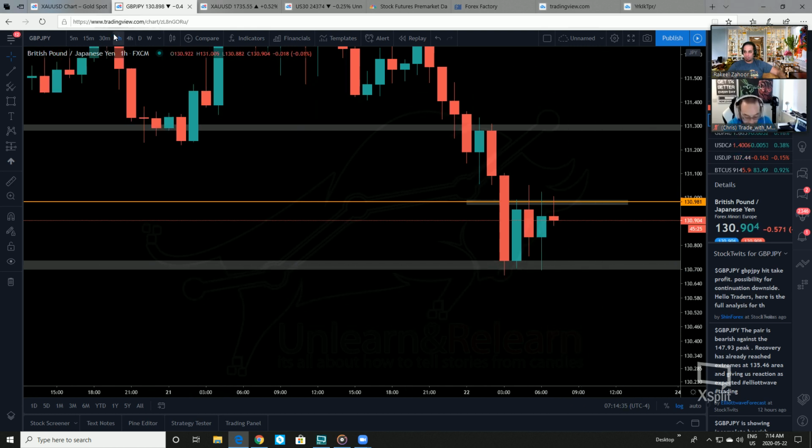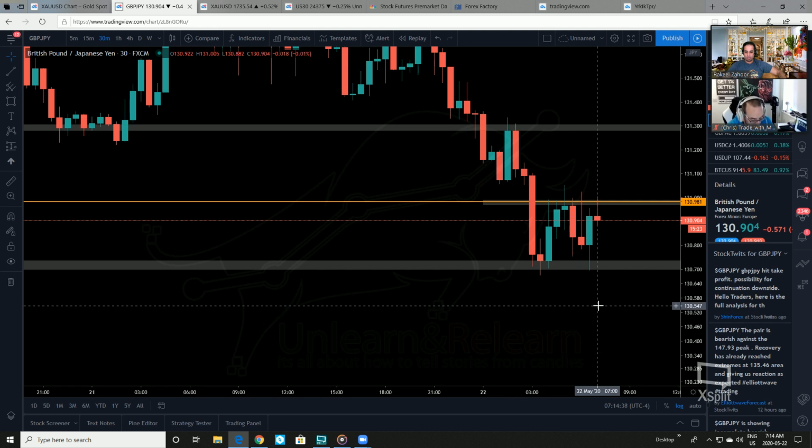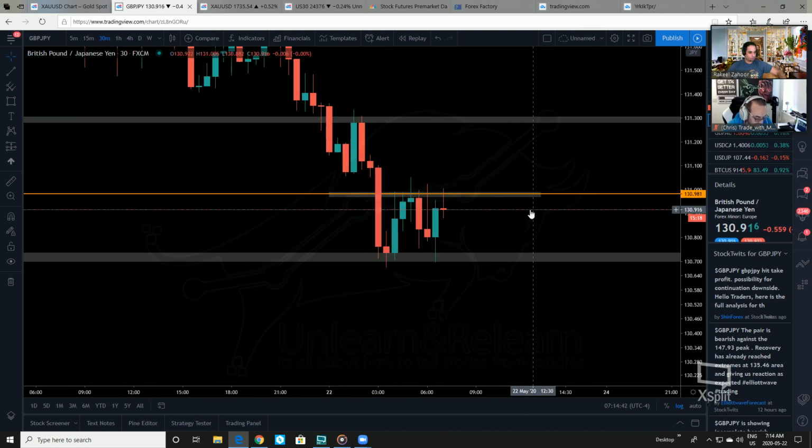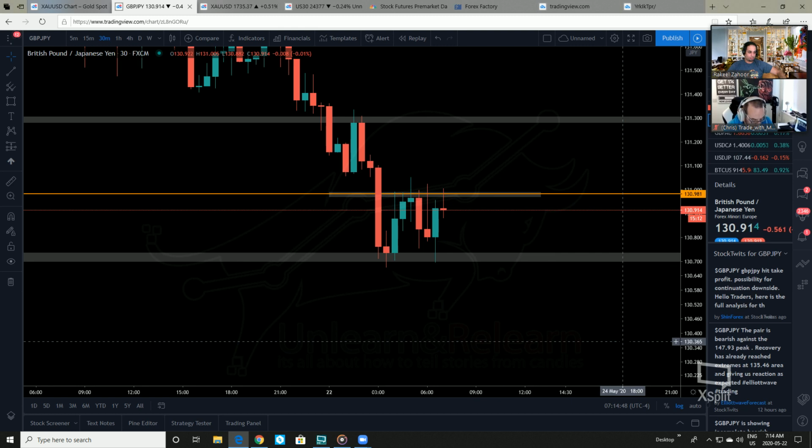I don't think there's any benefit in using multiple indicators to give me so-called confluences to trade, because price only moves up and down, really. It moves up, it ranges, or it moves down. There's no other way price is going to move. So yeah.